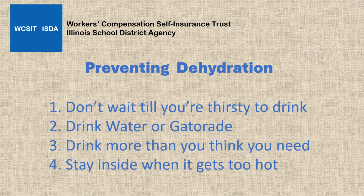Summer brings heat, and that can also bring dehydration. Just a couple of quick tips on avoiding it. Don't wait until you're thirsty to drink. If you're working outside in the sun, you're going to sweat and perspire more. You need to consume more water, and that has to be water. You have to consume water or Gatorade.